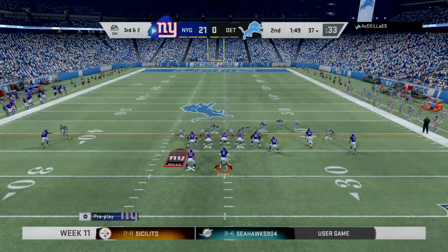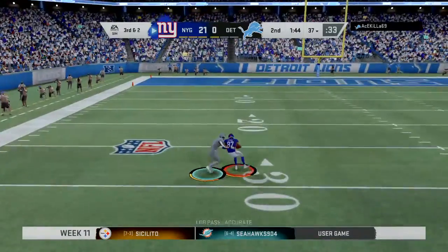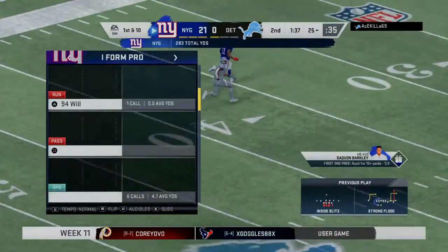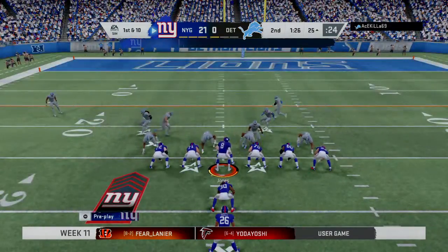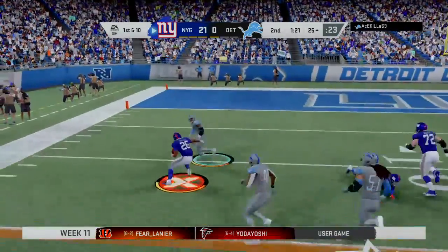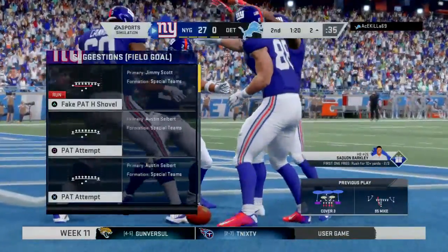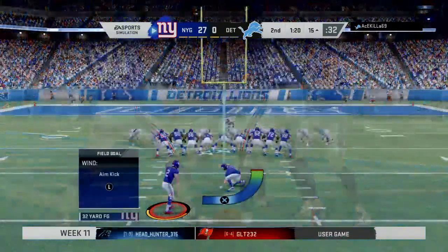Jones now from the gun, he'll throw. And that's caught inside the 30. And they're able to work this to the 25 before it's all said and done. A big gain of 38 there on 3rd down. Now Saquon Barkley. And he will take it on in for a Giant touchdown. Saquon Barkley. Touchdown number 15 of the year. And the Giants are able to add on to their lead.